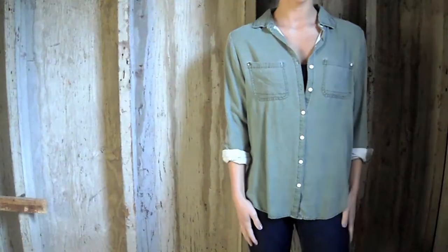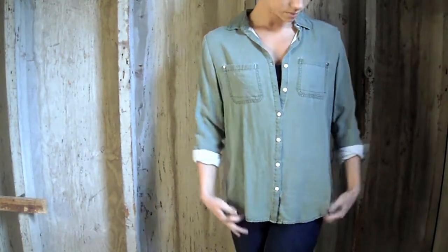You may have seen this next shirt in one of my outfit of the day videos, and it's this green top from Burke's Outlet. And again, you might not have this store where you live. I don't know if it's a regional thing, but it is a large chain store. And it's just this green top, and it has two pockets, button down, long sleeve. And again, with this one, I like to roll the sleeves.